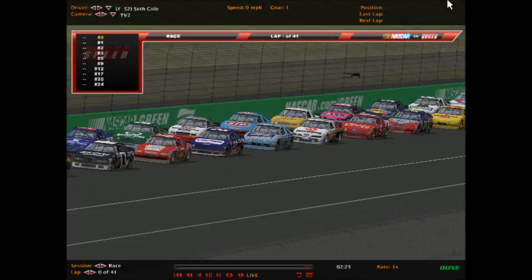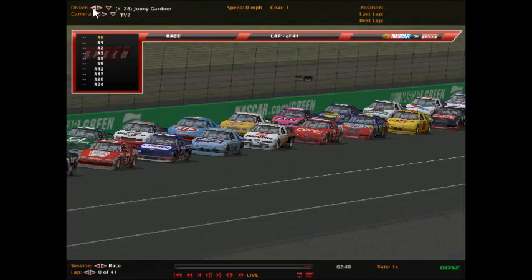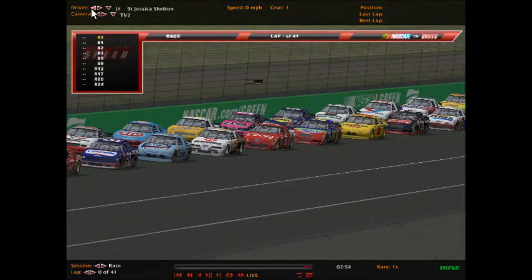Then it's Seth Cole, the number 52 Alka-Seltzer Pontiac, on the inside of the 5th row. He'll be alongside 2-time winner this season, Joshua Osborne, the number 17 Western Auto Chevrolet, the winner this season at Darlington and again at the second race at Michigan. Row 6 has Johnny Gardner, number 28 Texaco Haviland Ford. He'll be on the inside of the 6th row, and he'll be alongside Joshua Collard, who won at New Hampshire this season, the STP Pontiac, car number 43.